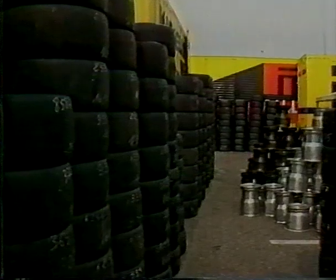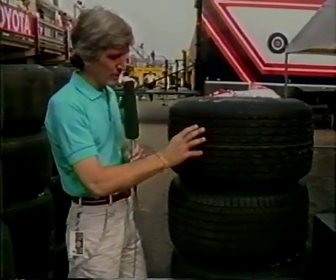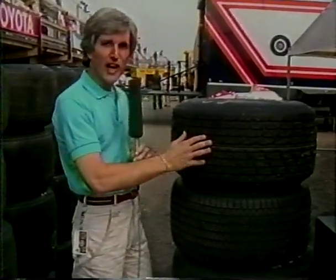Basically, each of these manufacturers supply 3 kinds of F1 tires. Because Formula One races in the rain, wet tires are essential. The wets. Now, as you can see, this tire has a very deep tread pattern, deep grooves. What that allows for is the water to be expelled from underneath the tire, even at high speed going down the track. That helps stop aquaplaning.